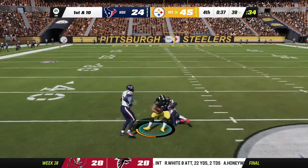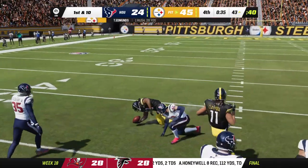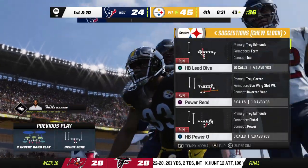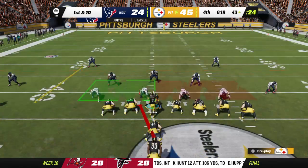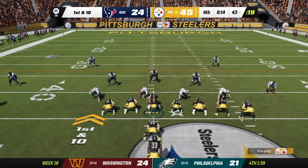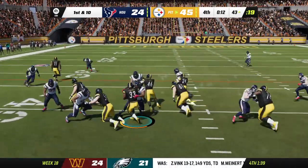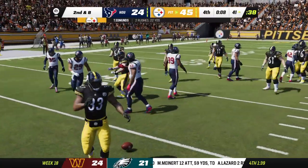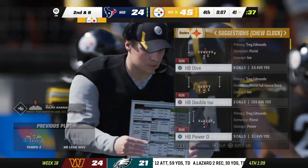It'll be Edmonds to begin the drive, and they're going to have this across midfield and inside the 45. Great way to start the drive. 20 big ones and a first down. Again, they run with Edmonds, and he can only manage to get a couple. Second and 8 coming up.